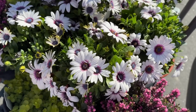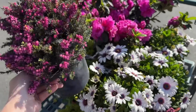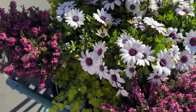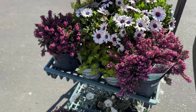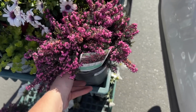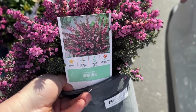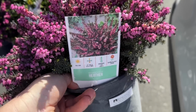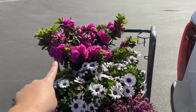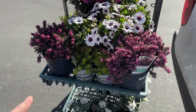And then I couldn't help myself. I've never actually planted this plant before. This is called heather, and this is called Kramer's Rote. The landscaper that helped my parents with their new property, she really liked this plant. So here's the tag right here. So I definitely wanted to try it again. Full sun, right? So full sun, filtered sun. So that's going to be closest to the fence. And then as you come away, we're going to have these.